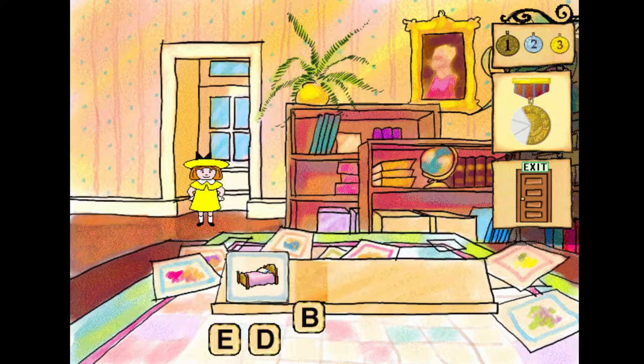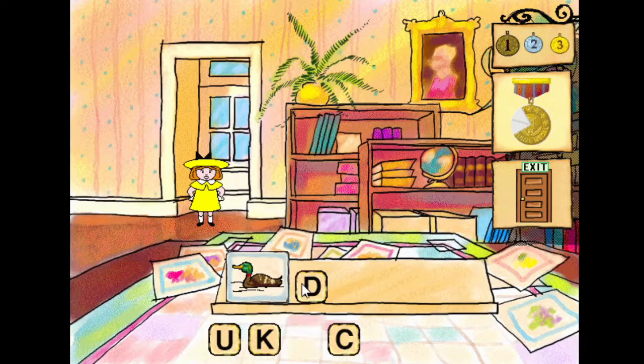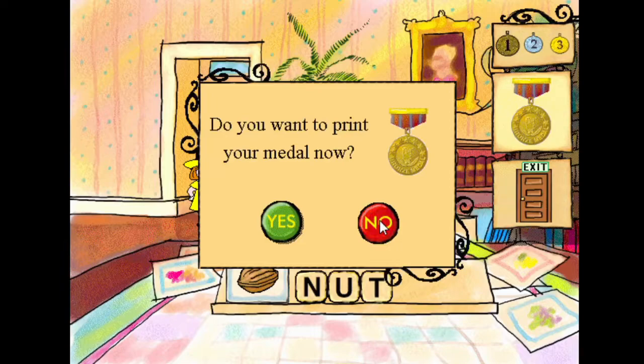Spell the word bed. B-E-D spells bed. Spell the word duck. D-U-C-K spells duck. Spell the word nut. N-U-T spells nut. Congratulations! You have earned a medal! Do you want to... Level 2.